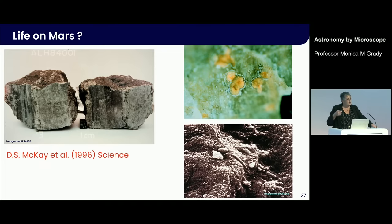Now, knowing that we've got meteorites from Mars, we can then go on and look at them and see what we can learn about Mars from these meteorites. And I hope my good friend Everett is listening online. He said he was going to be. Here you are, Ev. This is our meteorite. This is Allan Hills 84001.